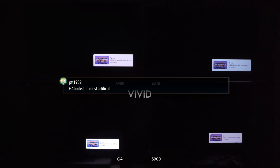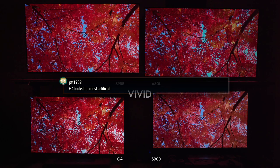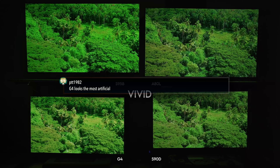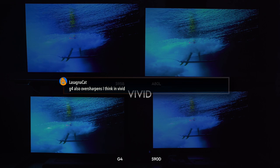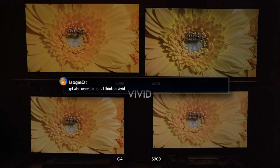I just personally can't watch vivid mode because you'd have to make a lot of adjustments on it. Otherwise, you're just going to see a bunch of artifacts from the sharpness. It's going to be way too sharpened, and you're going to see so many artifacts. Yeah, the G4 oversharpens a lot in vivid mode. They all do. No, they definitely do.